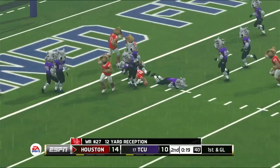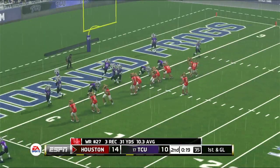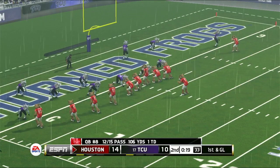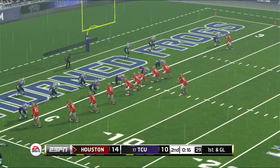To his receiver. What a play to set him up with a first and goal. So a nice little pitch and catch there, and that'll give the offense a first down. That was a very good-looking pass play to get more than enough yards to move the chains.